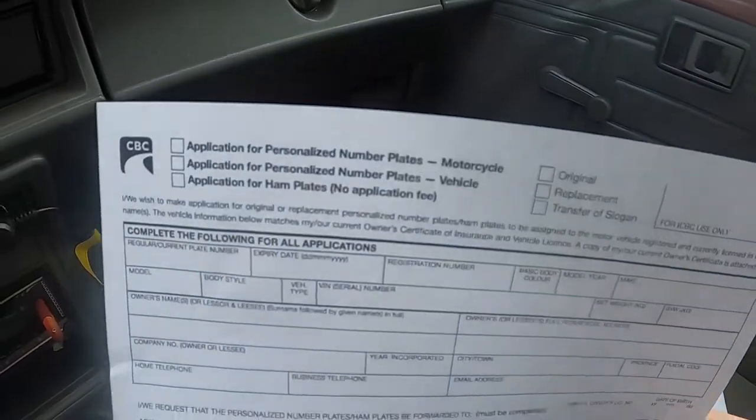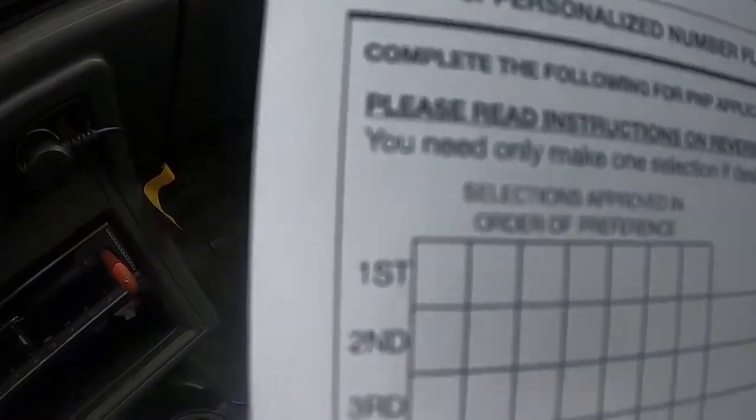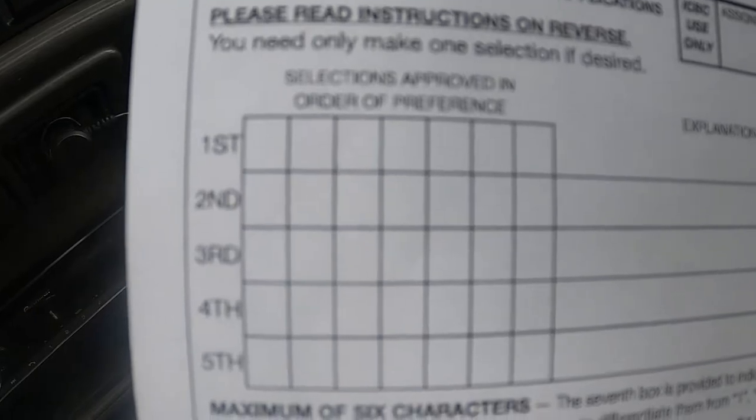So this is what the plate somewhat looks like, and in a manner of speaking, this is what I was talking about right there. But anyways, that's what I was talking about, and I guess basically that's all.